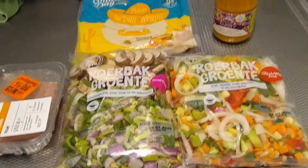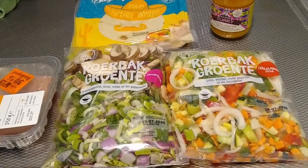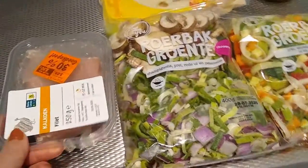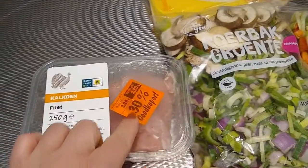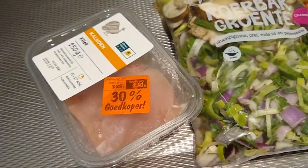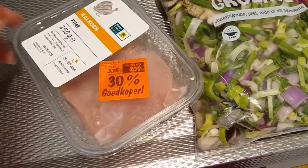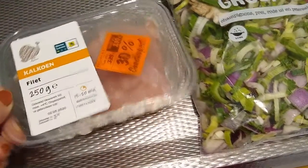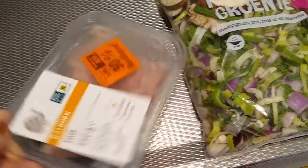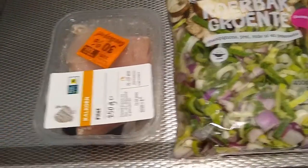This is one of those meals that I'm cooking. I'm looking forward to this because I've done this before. It's so delicious. It's basically a curry wrap. And it's a meat. This is some turkey fillet that I got on markdown. The price used to be $3.29, which is too much for me. But I got it for $2.30, which is perfect. That I will happily pay for 250 grams of turkey breast fillet. I stuffed this in the freezer because I bought this back in May. They had four packages marked down back then. I bought all four. This is the last one, so I'm using it up now.